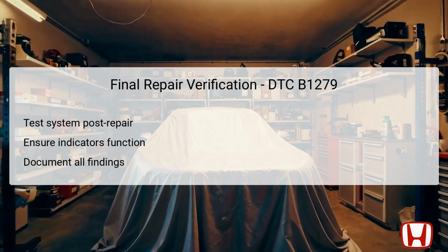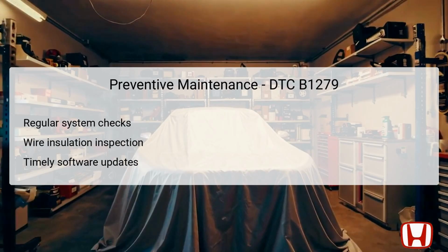Particular attention should be given to testing all light functionalities, especially the dimmer switch effects, to ensure they operate in accordance with driver commands. Comprehensive documentation of all findings throughout the troubleshooting steps, parts replaced, and tests completed should be meticulously recorded. Not only does this fulfill professional standards, but it also provides a clear history for future diagnostics if similar issues arise. To prevent potential future occurrences of DTC B1279 related to dimmer switch circuit malfunctions, maintaining a strict preventive maintenance schedule is advisable.